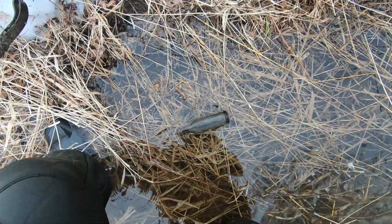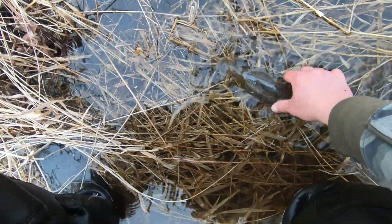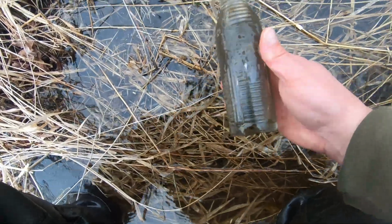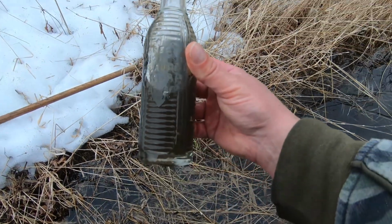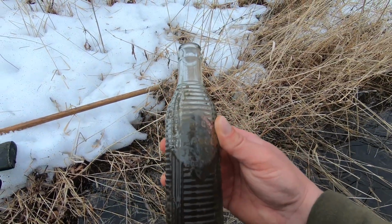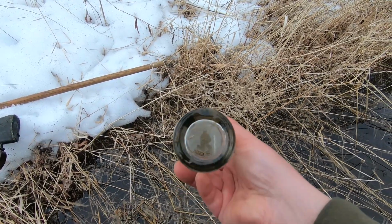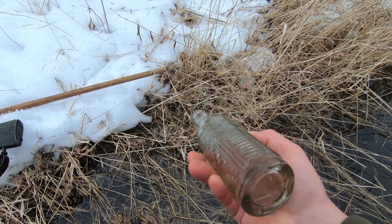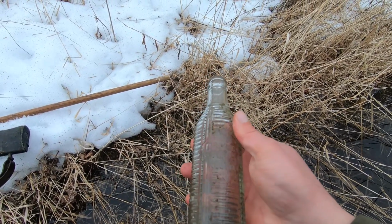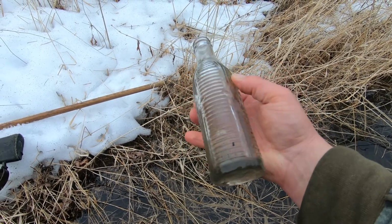All right, guys, I believe it is a crush bottle. Sweet stuff. Oh yeah, look at that. Registered Orange Crush. Nice, nice. It's in decent shape too. Oh wait, we got a chip out of the bottom. Oh well. It displays well, so hey, I'll take that any day. There we go. Yeah, see? Got the Orange Crush. Beauty stuff.